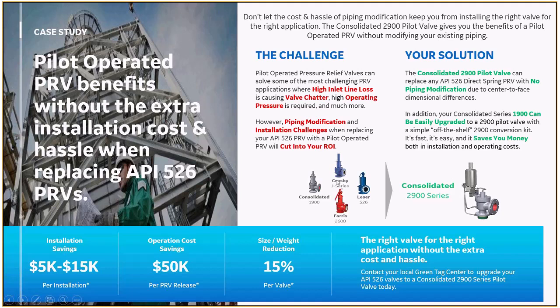Whatever the case may be, we can take the consolidated 1900 and upgrade it to a 2900 without having to replace the entire valve. And so what we do is we take the bonnet and the cap and the upper internals off of the 1900, but we preserve the body and the nozzle and the lower internals. And then we put a main valve, we put a 2900 conversion kit with the cover plate and a few other pieces. We marry that up with a pilot, and we have now converted a consolidated 1900 to a 2900. And in many cases, we can do this for around 15 to 20% cheaper than replacing that 1900 with a brand new 1900. And so there's some benefits to the customer there to do an upgrade instead of a replace.